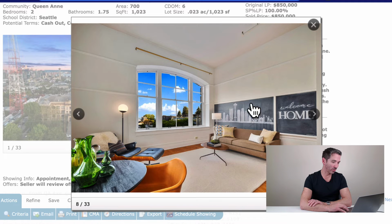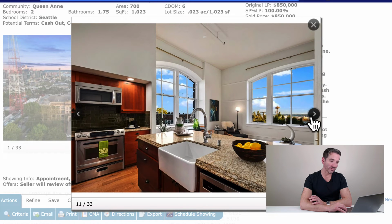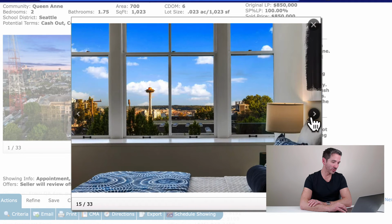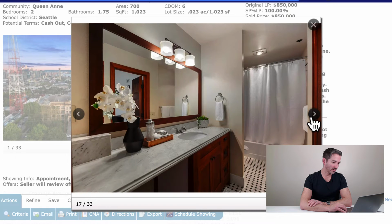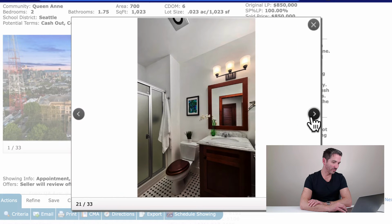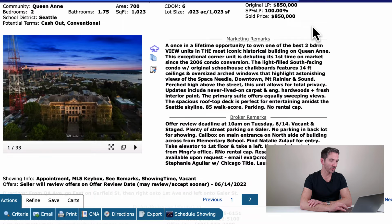It too has some chalkboards going on, and the listing agent had some nice chalk art made, which is a nice touch. Bigger kitchen, it's a bigger unit. No loft space in this unit. So view the Space Needle from the bedroom. Yeah, and then back to the amenities. So that's a look at sort of 2 very different units at Queen Anne High Condos. Flexi loft, more traditional, but still super tall ceiling 2 bedrooms.